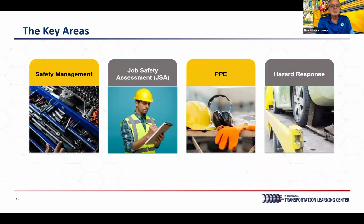So some key areas to think of, like any other repair, you should have the same plan in place, but particularly for an electric school bus, you're going to have to think about safety management, how you're going to safely manage those that are around the vehicle, those that are maybe in close proximity to where you're doing the repair, how you're actually executing the repair, what your plan is.